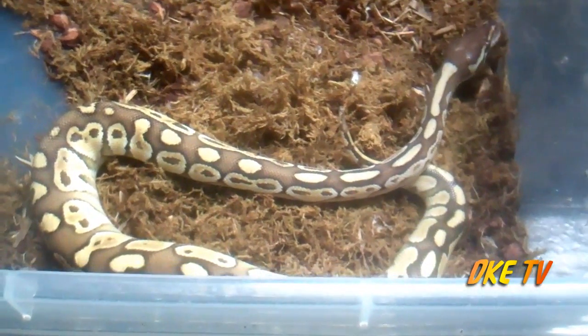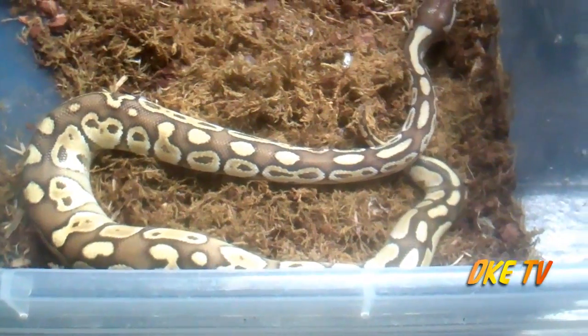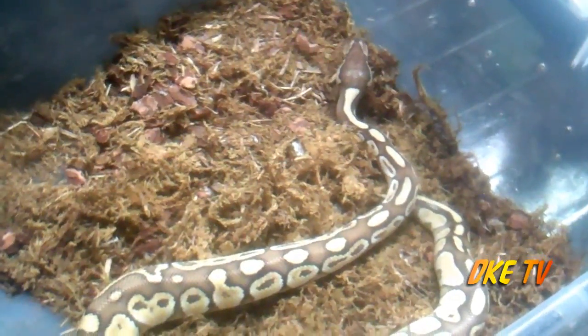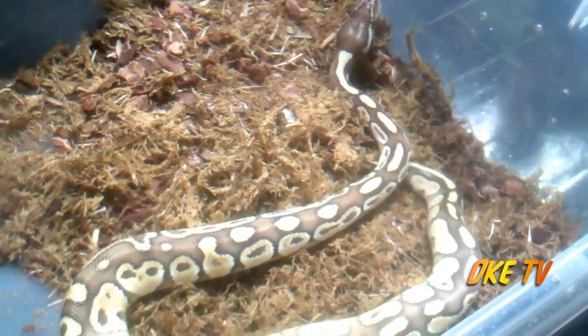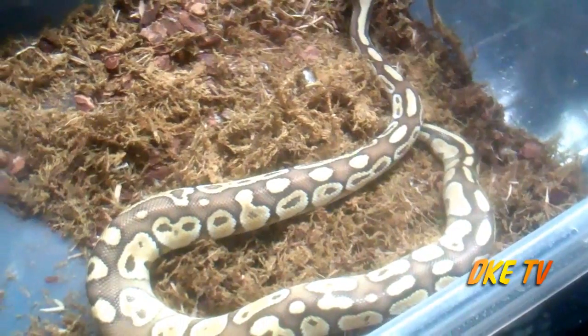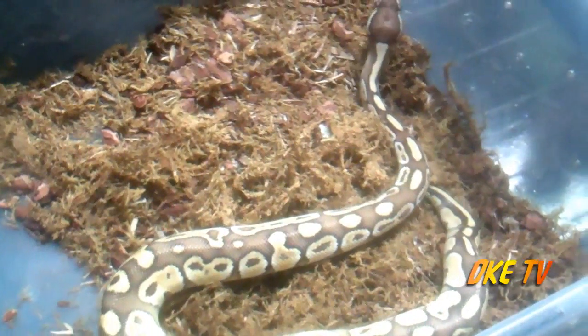So yeah, this is a very, very beautiful snake, and like I said, came from the same dealer as my pastel and my normal female, even though I wasn't there to buy it from him. I still end up buying from that dealer, so that's pretty cool.